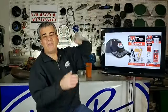It's not really for a restoration, although you could get by with it in certain areas where you have mild pitting. But that's my suggestion on JB Weld, how I've used it, how you can use it, and it's just an all-around great product. And I hope you get an idea of what you can do with JB Weld.